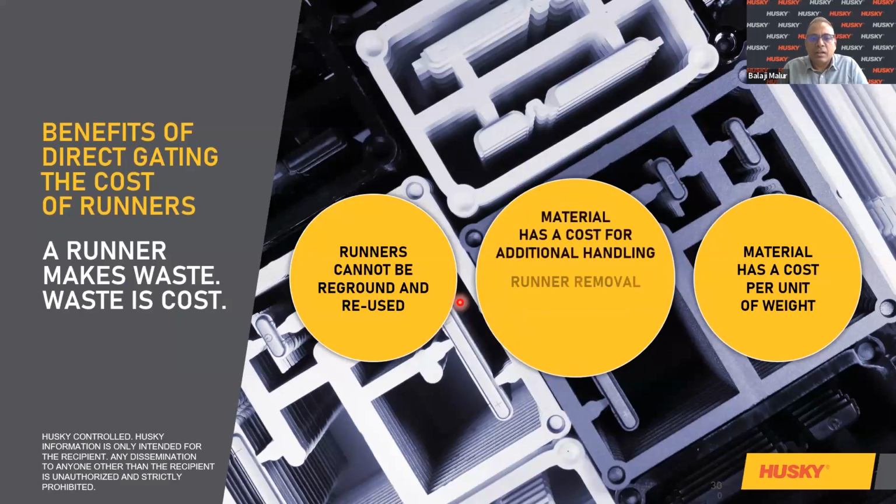In this case, runners cannot be reground and reused. Why? Because as I said earlier, for LSR, we need to make sure that this is basically a thermoset plastic. And if we are going to use a hot-to-cold application for LSR, the runners will be a significant cost and will be scrapped.